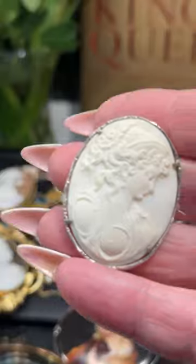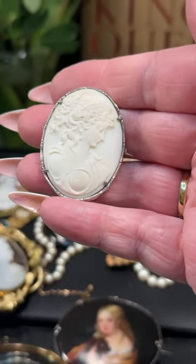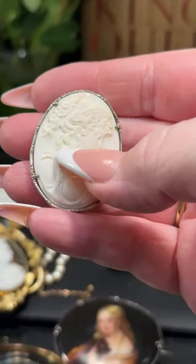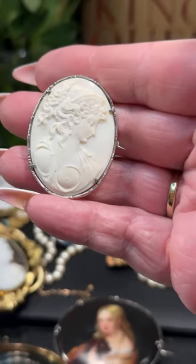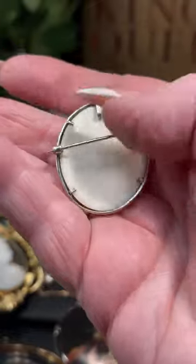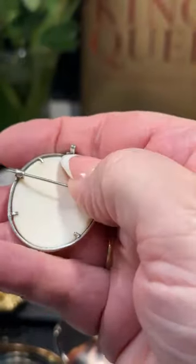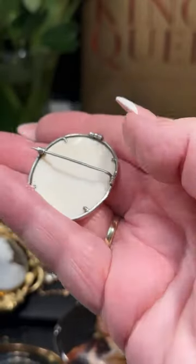Now, I had thought that this lover's cameo, yes, with her breast exposed there. Don't ban me, YouTube. I thought this was white shell. It's not. It's white coral. And it's a pendant or a brooch. 1850s. Yep, it is white coral.